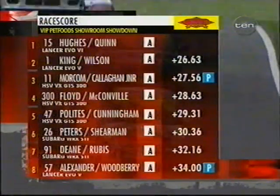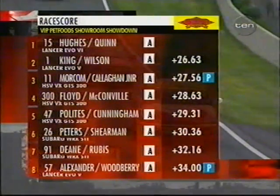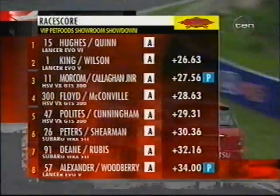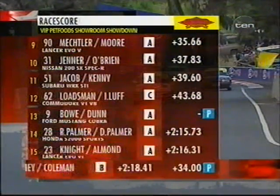Races within races here at the VIP Pet Foods 2-hour Showroom Showdown. Hughes and Quinn, there's been a driver change there. King and Wilson in second, but they are the effective race leaders at the moment. They've yet to pit. Morecambe and Callahan Jr., Floyd and McConville, Pilates and Cunningham, and it's Peters and Shearman, Dean and Rubis, Alexander and Woodbury round out the top 8.